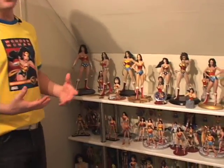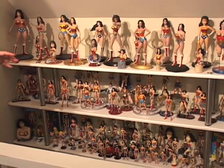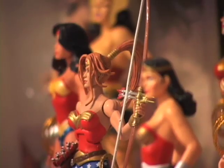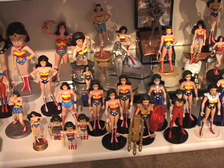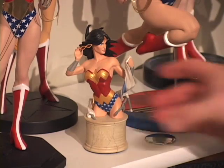And over here, this is where it all comes together. This is where I've got all of the 1/6 scale deluxe statues. I've got a couple of one-of-a-kind, one-off sculpts that I painted myself. Every action figure that's ever been released of Wonder Woman, and then on the very bottom, more action figures and a lot of really rare PVCs and miniature figurines.